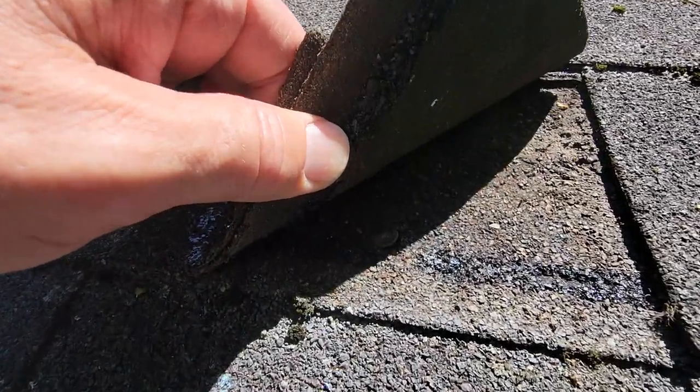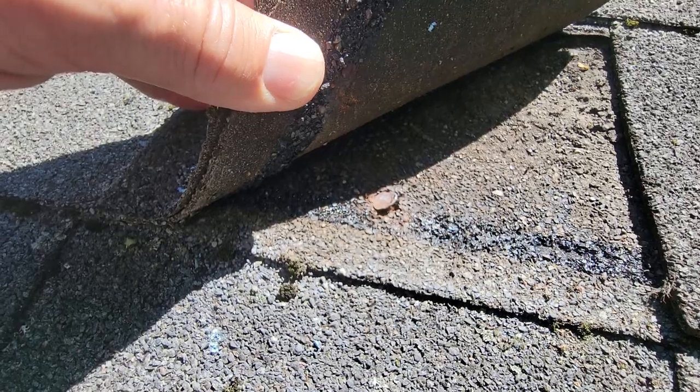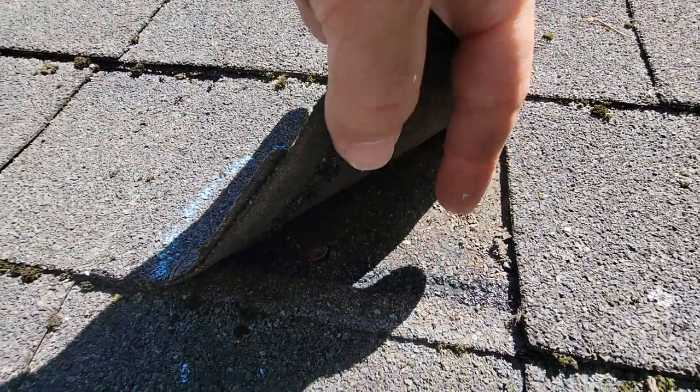This one is a little bit further away. If you can see it there you go, gets the shadow off of it. There is a nail, it is a little rusty. It is in the path of the dirty water trail. So you can see the debris coming in.